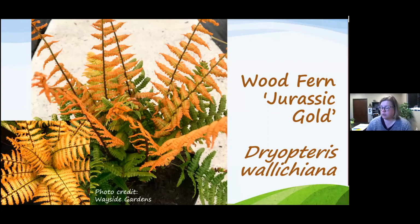They emerge golden orange and the fronds fade to a golden yellow, eventually turning green with age. And then you cut back the dead fronds in the winter. Again, the Royal Horticultural Society Award of Garden Merit winner from last year. So it will probably not turn gold in the fall, but you'll have that bright burst of color in the springtime, which I think is kind of unique for a fern.